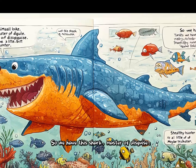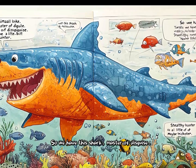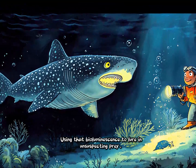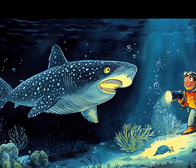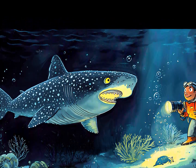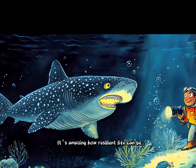So we have this shark, master of disguise, stealthy hunter, maybe even a little bit of a trickster, using that bioluminescence to lure in unsuspecting prey. All happening in one of the most extreme environments on Earth, the deep ocean. It's amazing how resilient life can be.